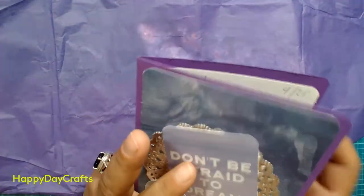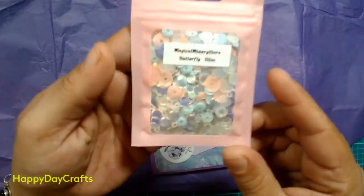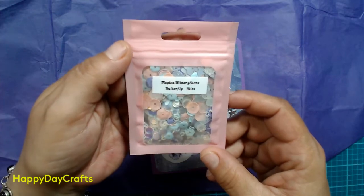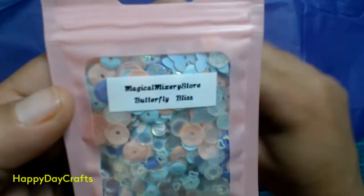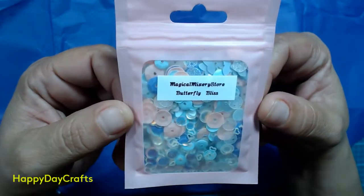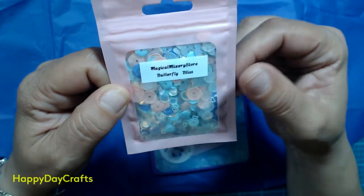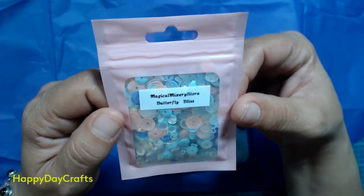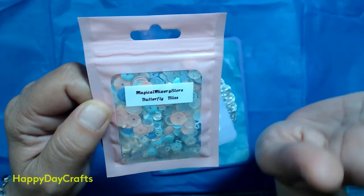She actually sent me a package of the Magical Mixery store Butterfly Bliss, and I'm gonna go ahead and pause the video and bring it into better focus so that you guys can see the amazingness. And oh my goodness, here it is. I've been watching her haul these sequin mixes from this shop, Magical Mixery store, and the mixes are so pretty, so beautiful. I cannot wait to get my hands on some, and lucky for me, she sent me a sample pack that I can go ahead and play with. And this is the same one that she used on my project, and wait till you see it. It is like the prettiest touch.